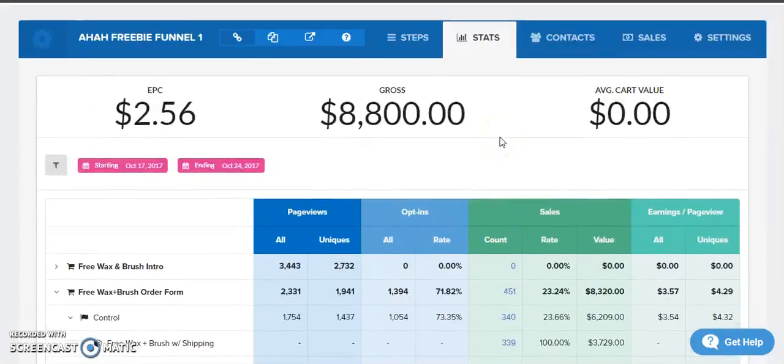Now, $8,800 gross, and you may be saying, Daniel, how much did you spend on shipping? What is the cost of goods sold? Well, basically divide that number into two, 4,400, and that's their profit. I don't know about you, but if I was making $4,400 profit, then I would be a happy camper. And if we do the math on that, 4,400 times 52 weeks, it's around $230,000 a year. And that's great in itself.